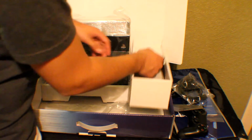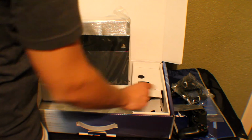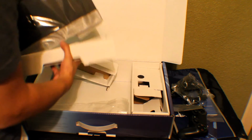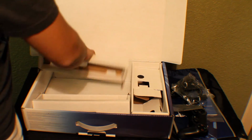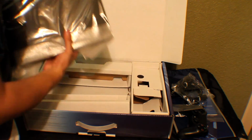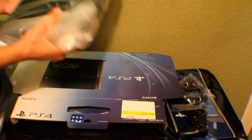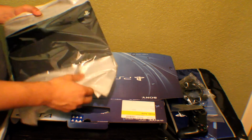So, there is nothing more, you guys. So, I am going to officially get my hands on this system real quick. It's kind of cool. It's kind of epic in a little way. I feel like a kid. I really do.